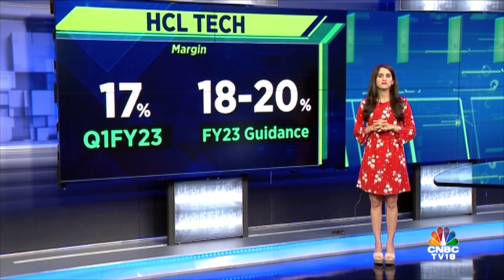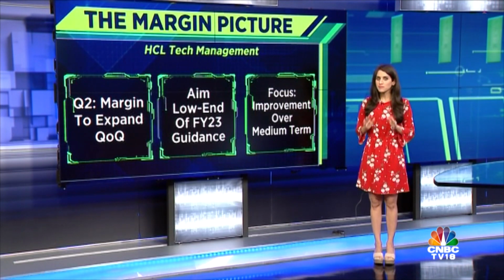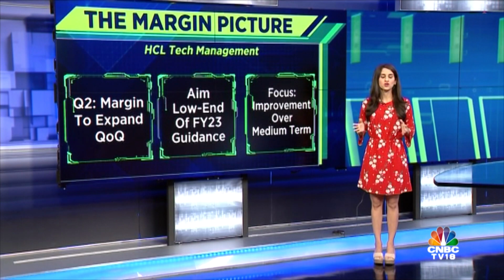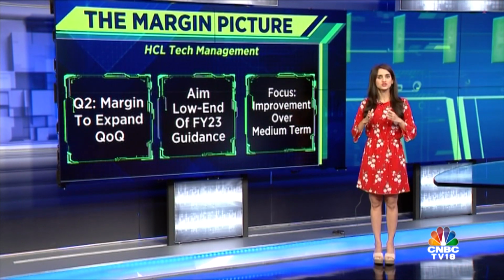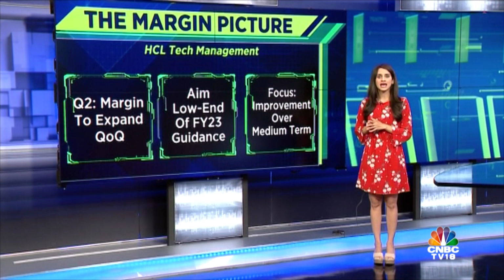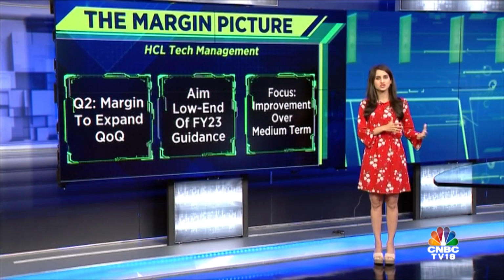So on the topic of margins, this is what the management had to say. They said that Q2 margins will be better than Q1 despite the wage hikes and attrition, which means quarter on quarter there could be some expansion on the margins. The company is still on the hunt to achieve the lower end of their FY23 margin guidance of 18 to 20%. So they're holding on to the margin guidance, but it's going to be at the lower end.